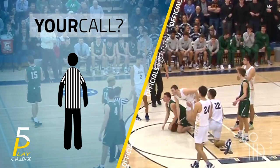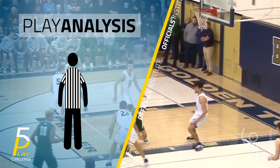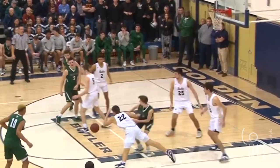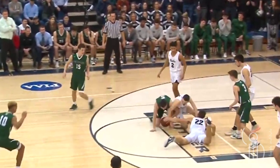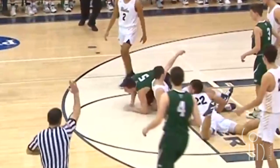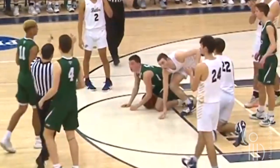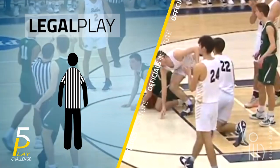Did you get a better look that time? Let's analyze the play. The loose ball is scooped up by Green, with no opponent even coming close to grabbing the ball. This play was not a held ball and should have been ruled a legal play.